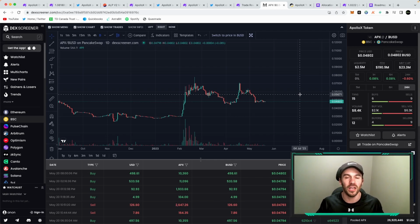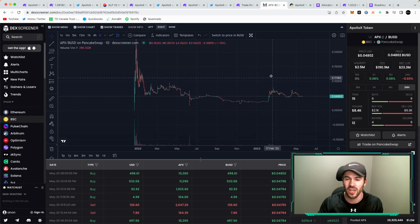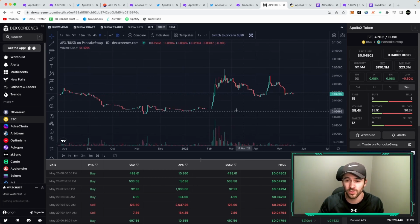Now, if we move on and we talk about their native and governance token, we are talking about the APX token. So this one here right now, it's sitting around 5 cents. And if we take a look at its all-time chart, this hit a high of about 25 cents back in December of 2021. Obviously, we've seen some sell pressure, and with the news that it is going to launch on Arbitrum soon, we did see a nice pump from about 3 cents to about 7.5 cents, and right now it's consolidating around 5 cents.